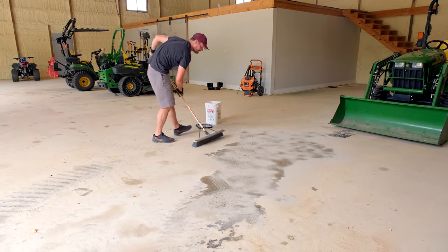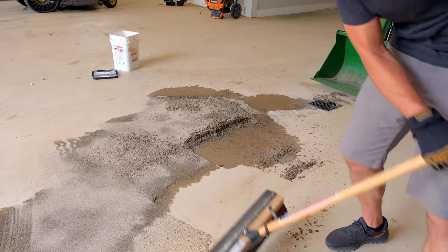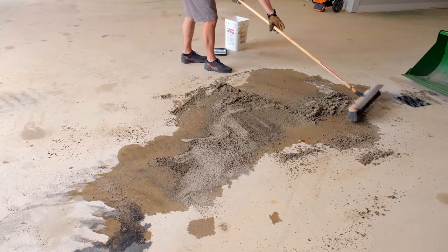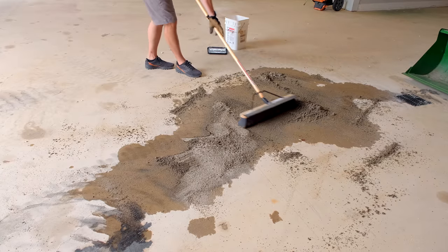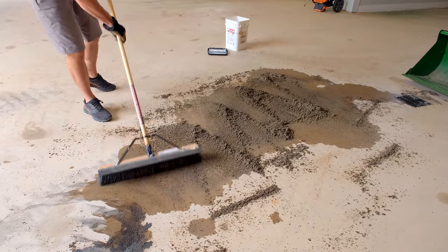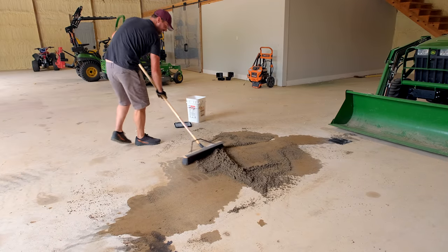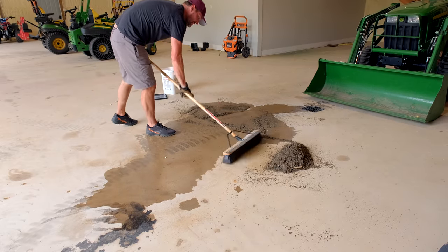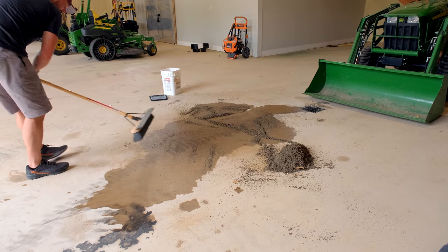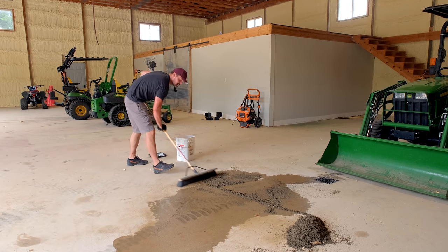Make a mess of your broom, huh? What do you think? Yeah. This is easier than using a bunch of rags or paper towels, huh? I haven't had to clean up an oil spill of this magnitude.